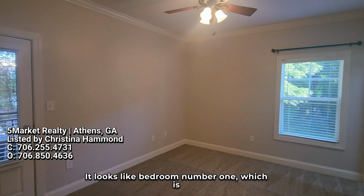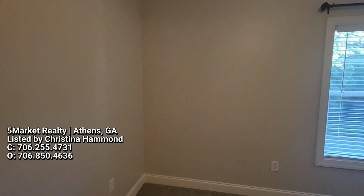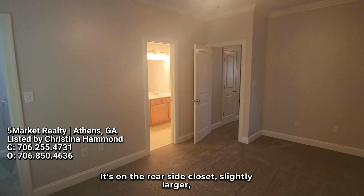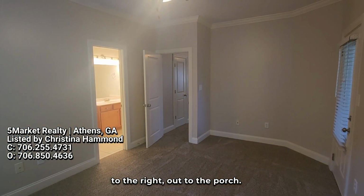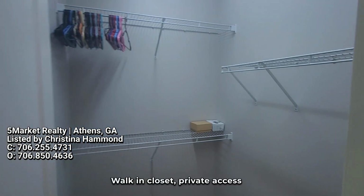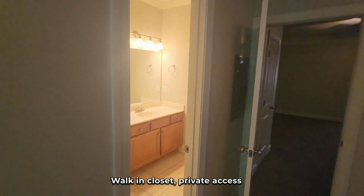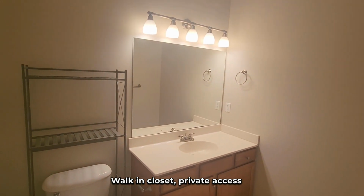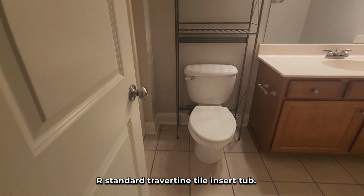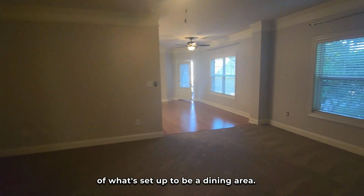Bedroom number 1, which is going to function like the owner's suite because it has private access to the bath. It's on the rear side. Closet slightly larger. But you can see here you've got that to the right, out to the porch. Walk-in closet. Private access bath. Finishes in the bathroom are standard. Travertine tile, insert tub.